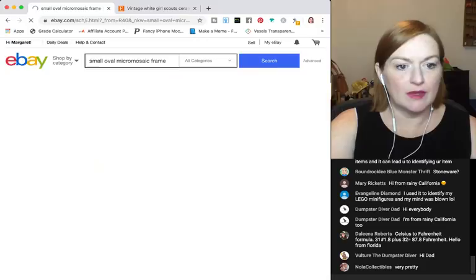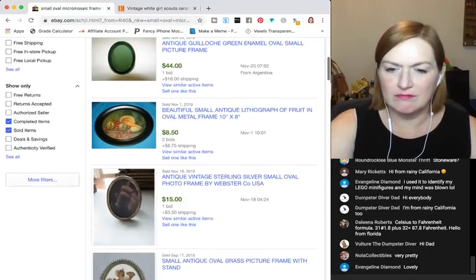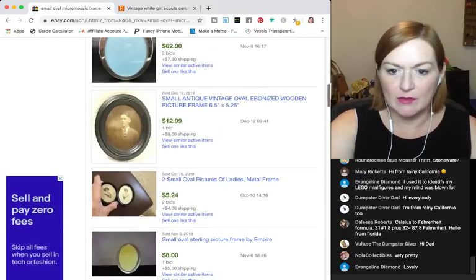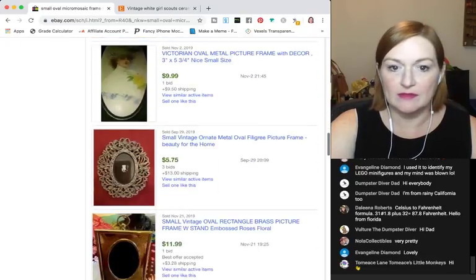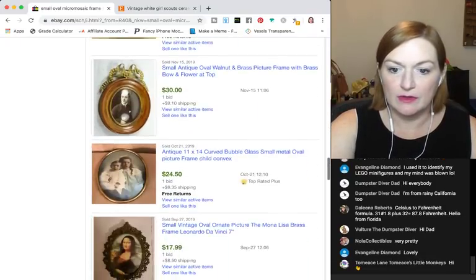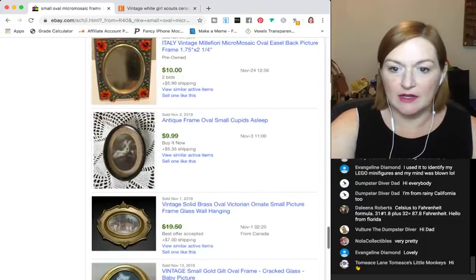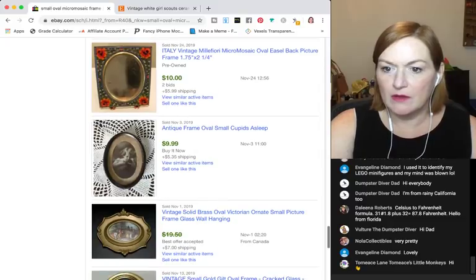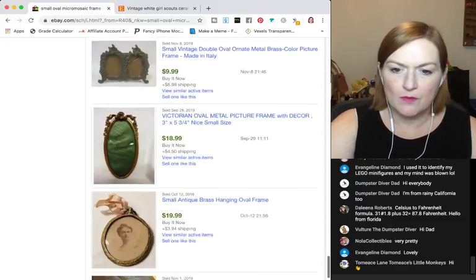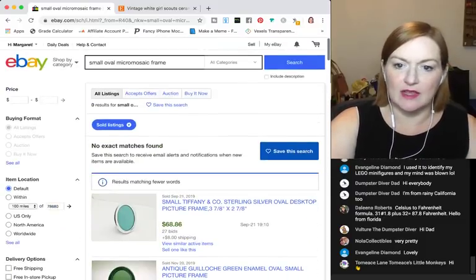So let's look at solds. How about that? On the sold listings, where's the micro mosaic ones? Is what I want to know. I'm just seeing oval frames. Are y'all just seeing oval frames too? Heavens. That's not encouraging. So here's a really pretty one. Millefiori. That's another keyword there. Millefiori. Micro mosaic. Yeah, I'm not seeing that many sold on here. That's not what I like to see.